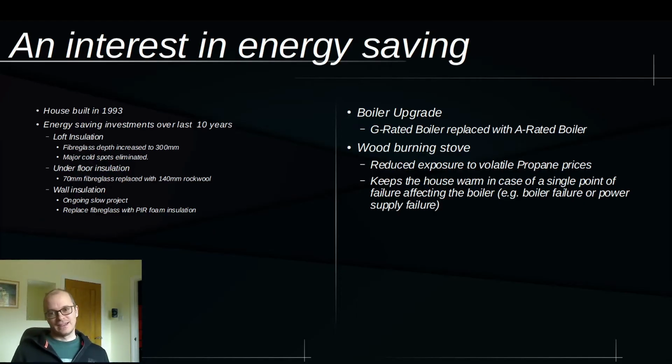And this has done two things. Number one, wood is, in my experience, probably cheaper than propane to burn. The price of propane, certainly 7 years ago, was astronomical, and the price of wood has stayed fairly stable. And the other benefit of having a wood burning stove is that if my boiler fails, or if the power supply to the boiler fails, I don't have to have a cold house. I've got another way of keeping my house warm.